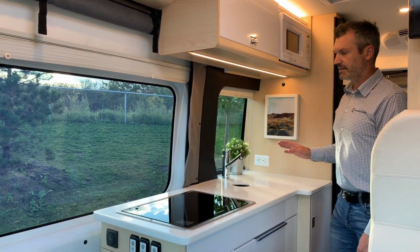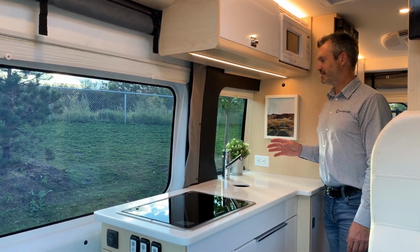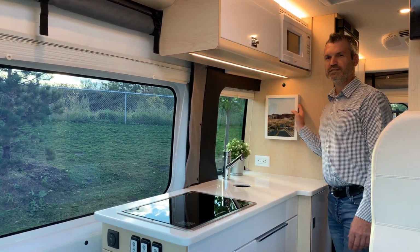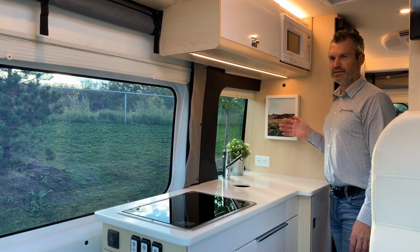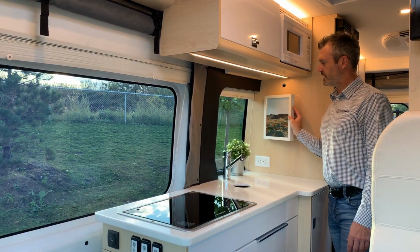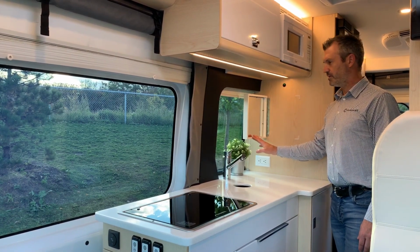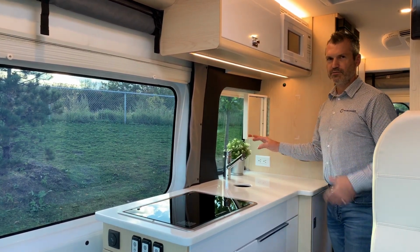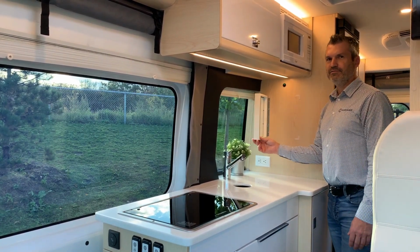Now, the last thing that we want to show you is a little trick inside the Panoramic. Most of you didn't notice yet. A lot of people were asking about the frame. What is that frame about? So this is just so you can put a nice picture in there, but it also serves a dual purpose. That frame is mounted on a hinge, and inside it you have a little mirror, so as you're using the sink for brushing your teeth or for shaving, you are always able to see yourself in that mirror.